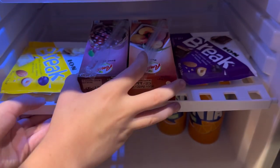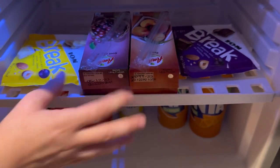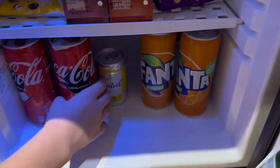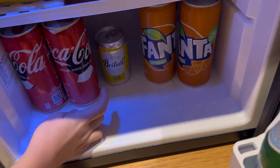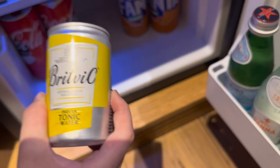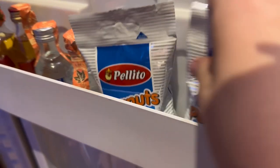Let me just pull it out. We have some of these juices. And we have another one. And we have some Coca-Cola and Fanta. Wait a sec, we're just videoing. And then we have some nuts and things.